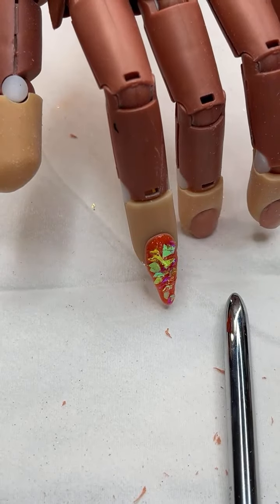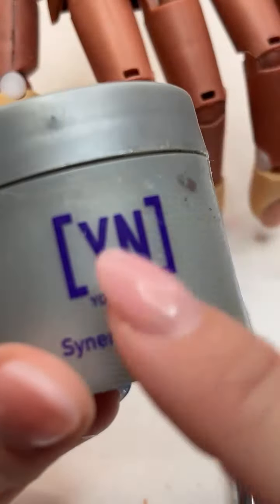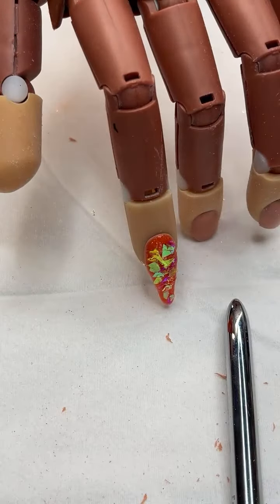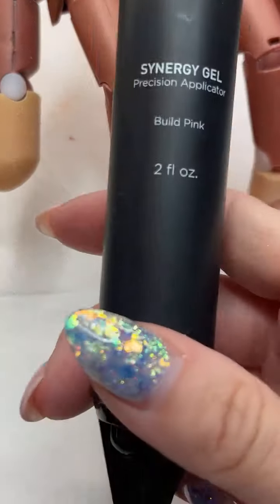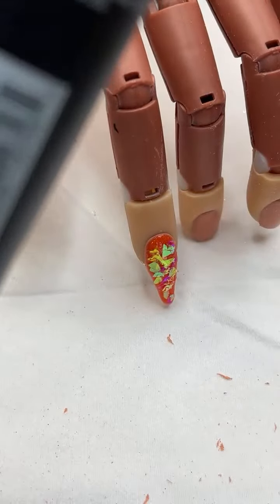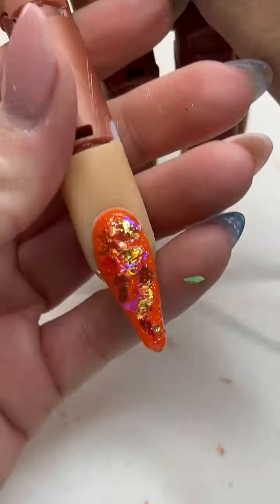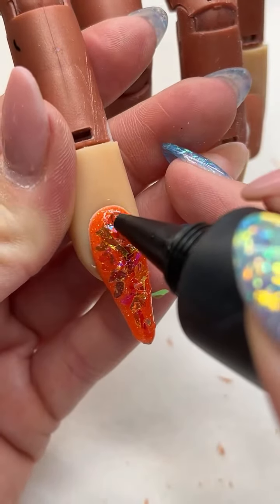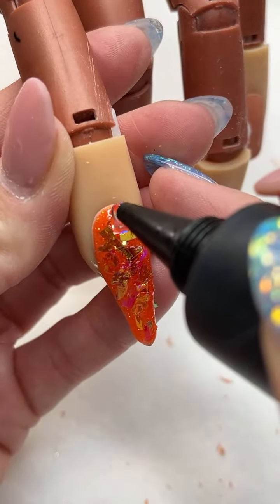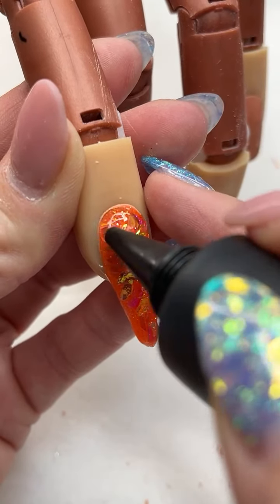All right, so to cap our nail, I could have used that Build Pink that I used from the tub here, but when I'm doing my overlays, that's where I really like to use that Build Pink in the tube. So again, you guys, it's personal preference, but using that tube, I feel like, especially for beginners, is much, much easier. Because all we're doing right now is squeezing a little bit of that Build Pink out.